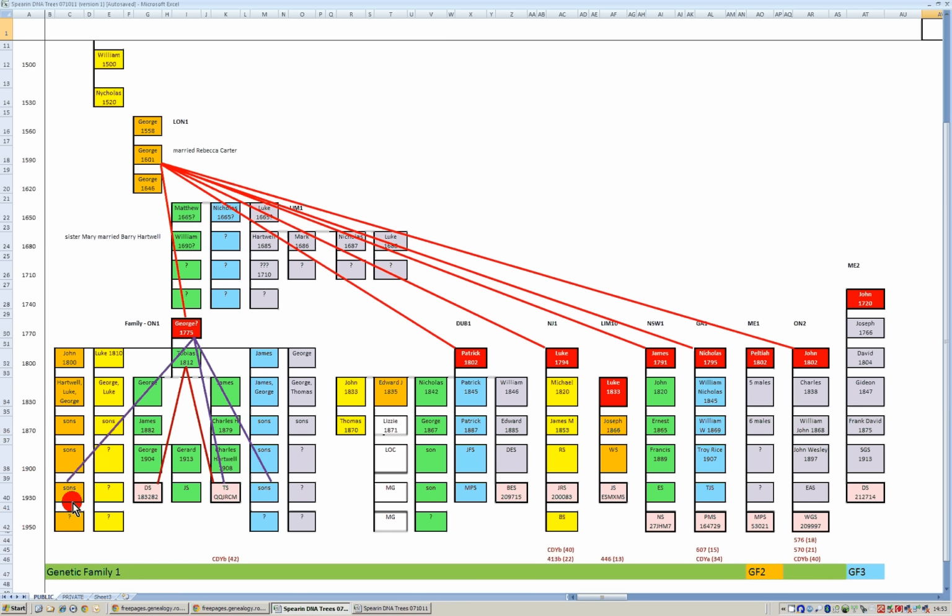We could also do the same process in the Dublin 1 family. We've already got one member tested. If we tested another member and they had exactly the same genetic signature, we could say that by triangulation, then the genetic signature of Patrick, born in 1802, is probably exactly the same.